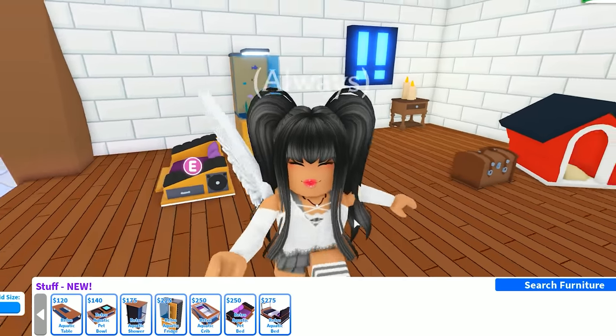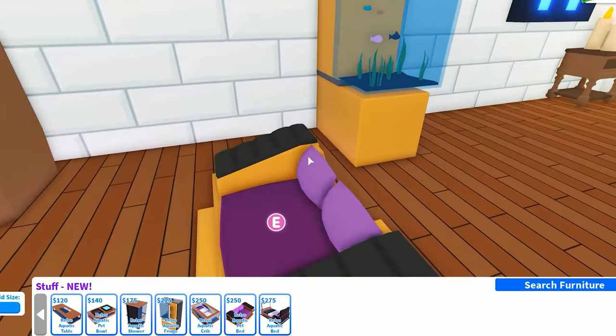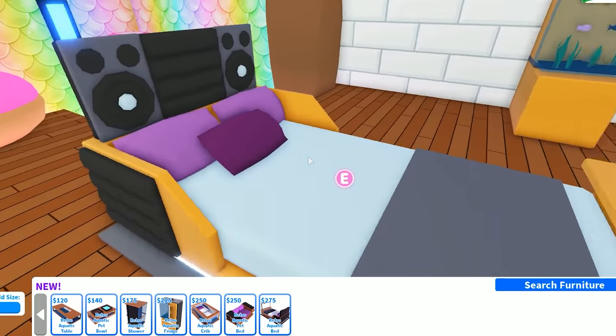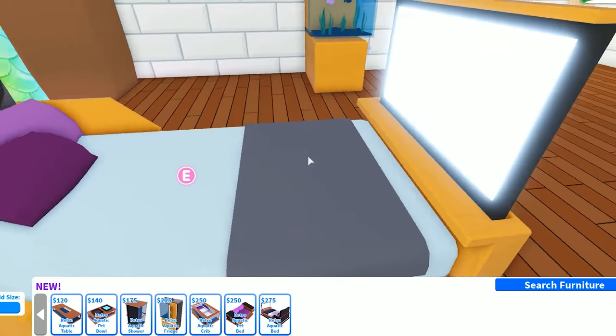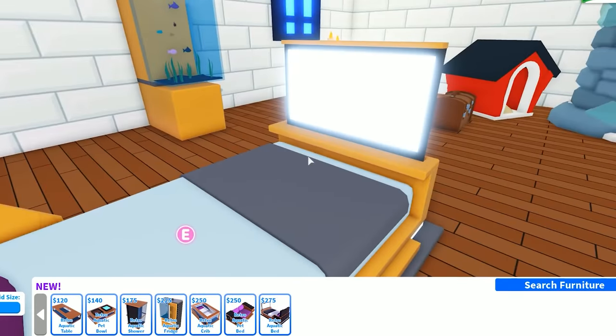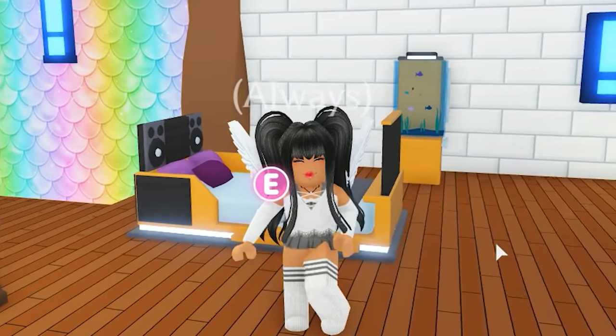Retro aquatic pet bed. It doesn't really look that aquatic to me. It looks like it has built-in speakers. Retro aquatic bed. What is aquatic about this? I mean, there's nothing fish, but it's pretty nice that you've got a TV at the end of your bed, but aren't those speakers? Wouldn't this keep you up all night? Would anyone even be able to get any rest?